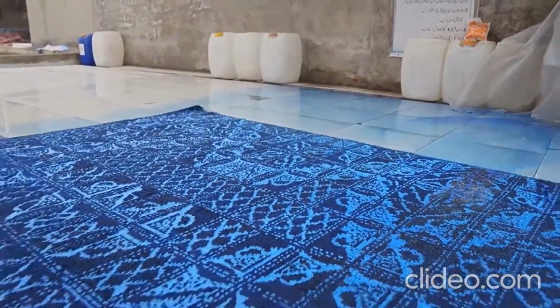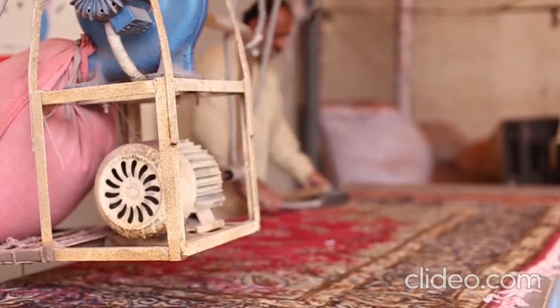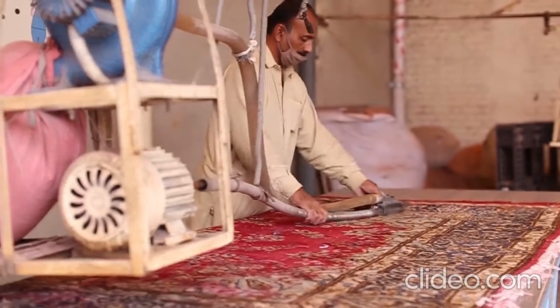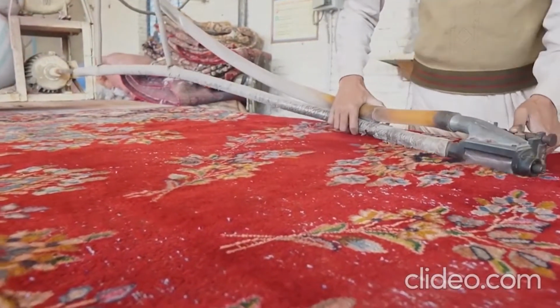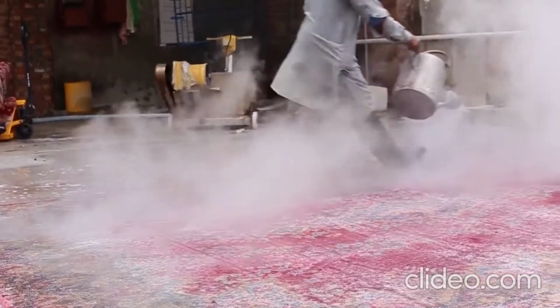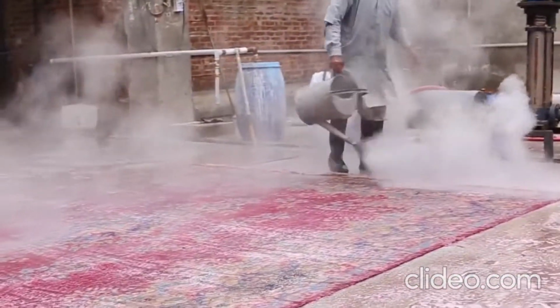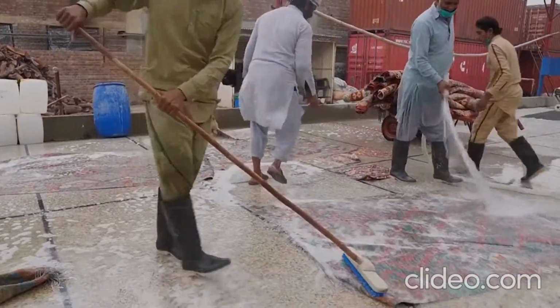On the other hand, rest of the carpets go for trimming to this guy. He prepares them just to the required extent. Next up, they all bear through a final cleanse. This process brings out the infamous shine in them.